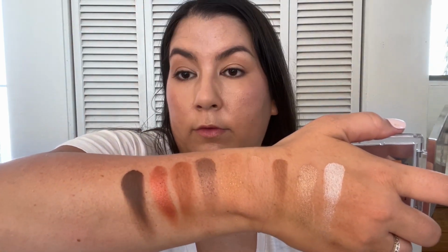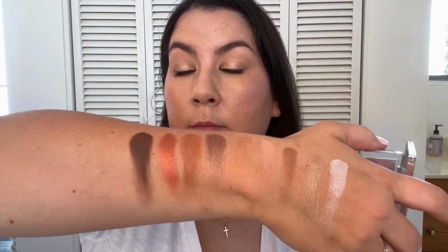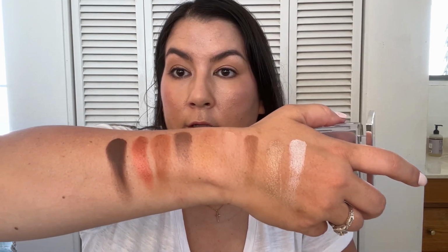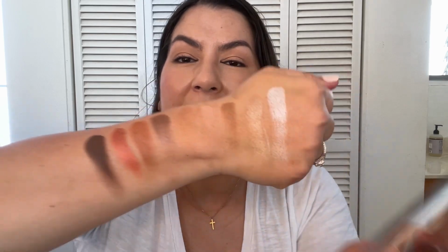Wow, that's a beautiful cocoa brown. I love it. Perfect for that liner, that powder liner. I love that. So here are the 9. I feel like these would be good, like I said, if you like to experiment with your makeup, or you're a makeup artist, and this would be a great thing to have in your kit.